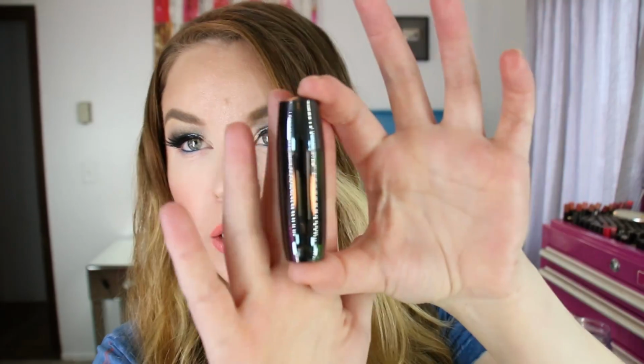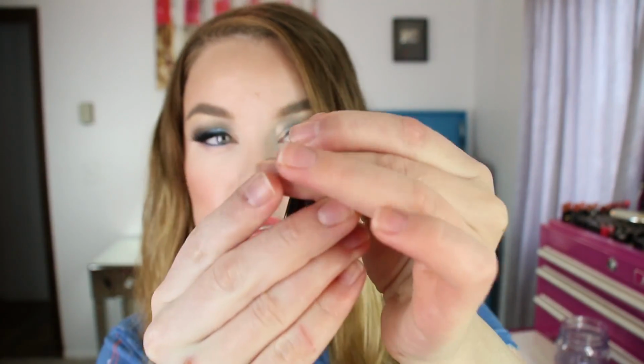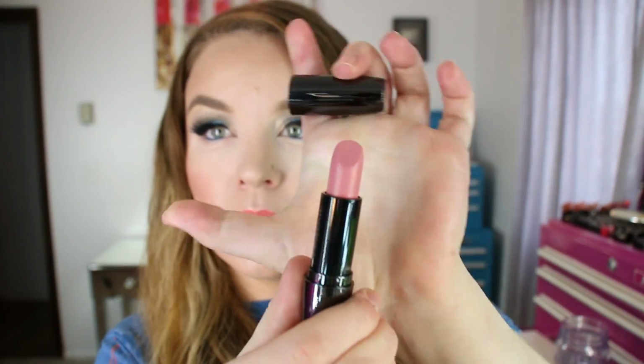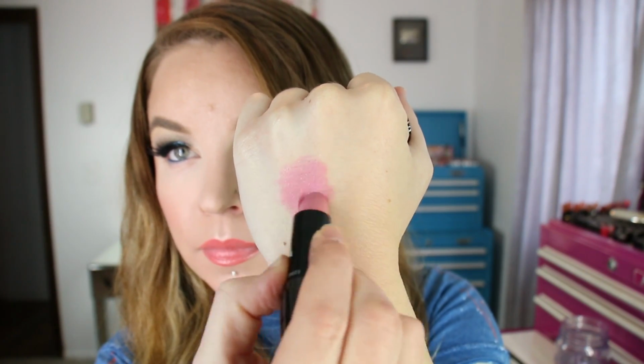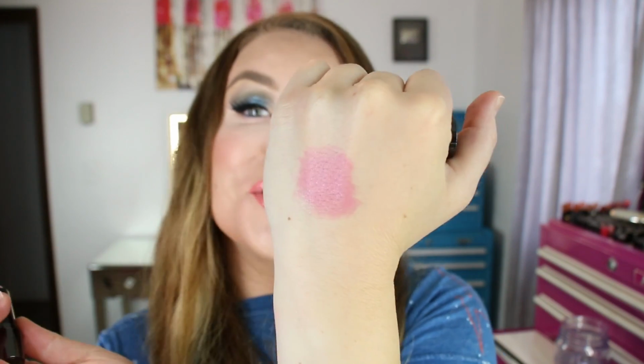Also from that same collection, I've got the Color Design Sensational Effects Lip Color Smooth Hold. And this is in 330 Paris Please. The color just got me. It's a really pretty lilac pink. This is what the packaging on here looks like. Oh, there we go. And here's the color. I thought the color was so stunning, so I purchased this guy. So pretty. That is such a me color.